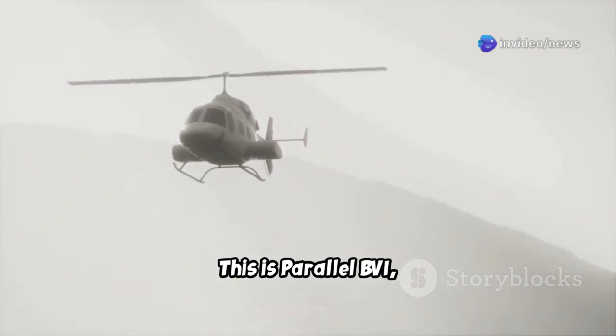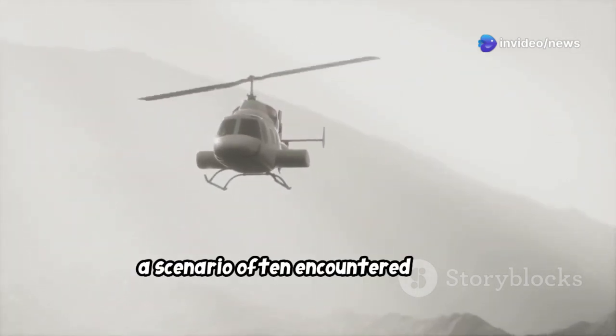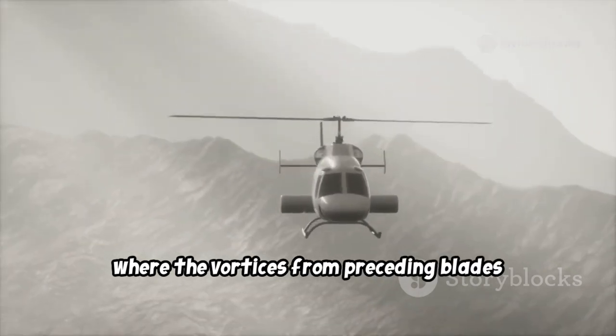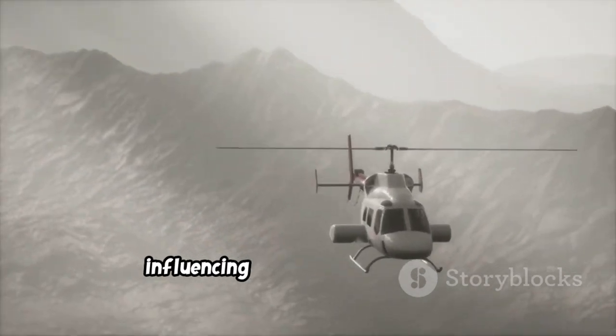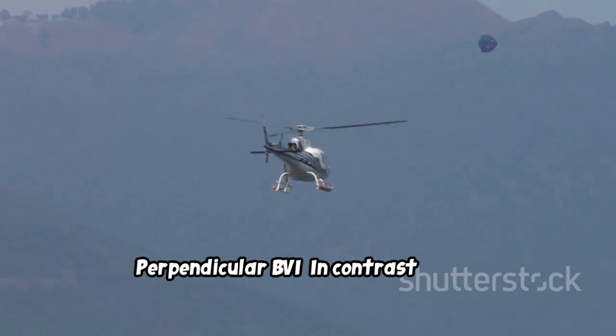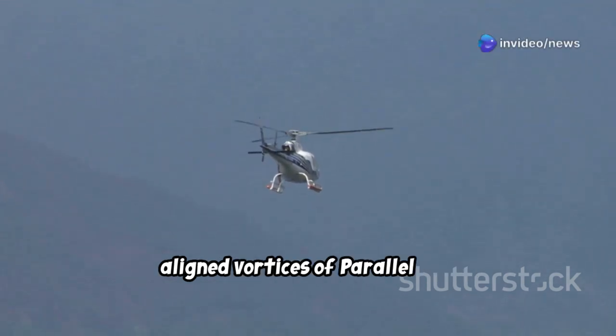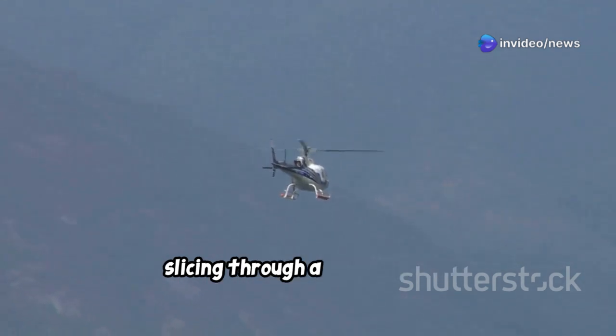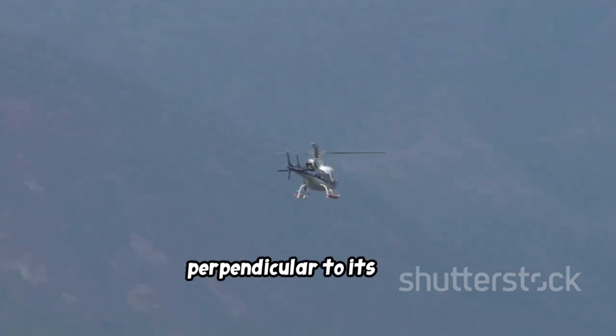This is parallel BVI, a scenario often encountered during low-speed flight or hovering, where the vortices from preceding blades linger in the rotor disc, influencing the blades that follow. Perpendicular BVI. In contrast to the aligned vortices of parallel BVI, perpendicular BVI involves a blade slicing through a vortex that's perpendicular to its path.